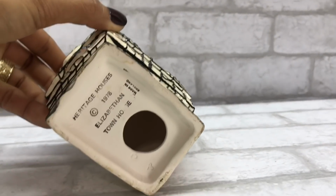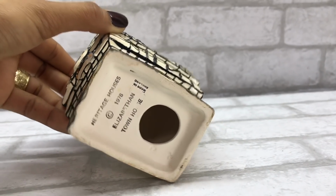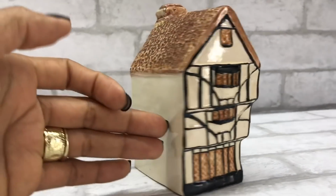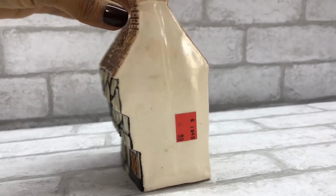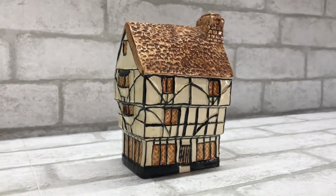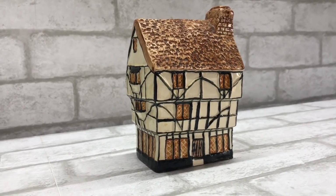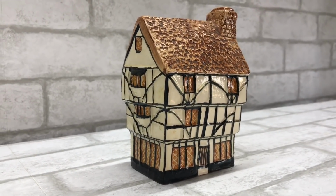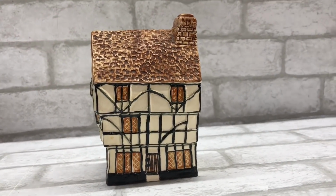I got it for 99 cents, and it is Heritage Houses 1978 Elizabethan townhouse made in England, and it's just a beautiful piece. I love when I find these little pieces in fantastic condition with no chips or cracks or anything like that, so that whoever purchases them can have a longer life with them. They are just so pretty. That would look adorable year-round in your cabinet as a little decor piece, on your Christmas spreads, anything like that. Even a fall decor spread in maybe your beverage bar or something like that. It's just really cute. So I thought this was adorable. I was super excited to see it for 99 cents, so I picked it up.